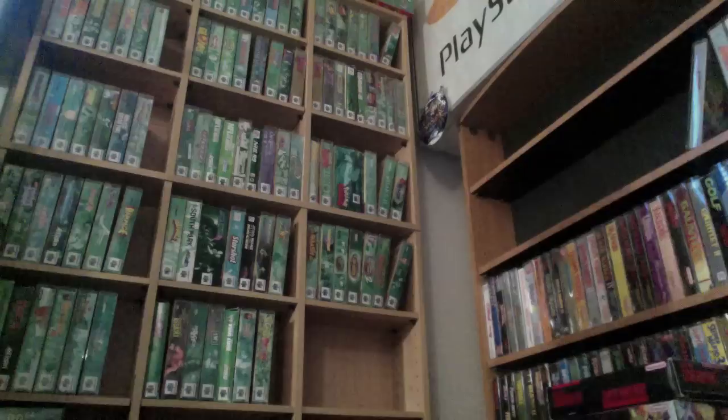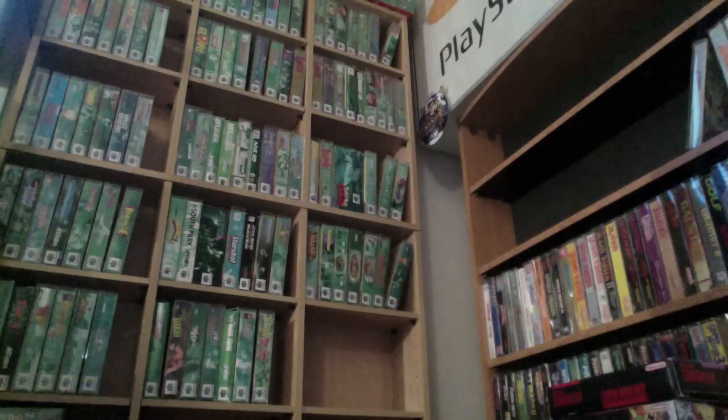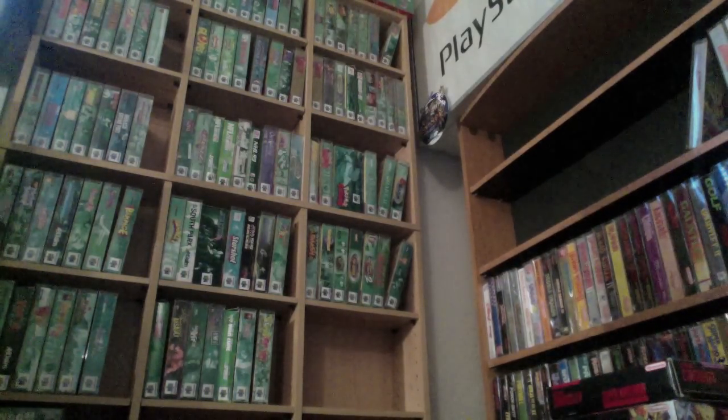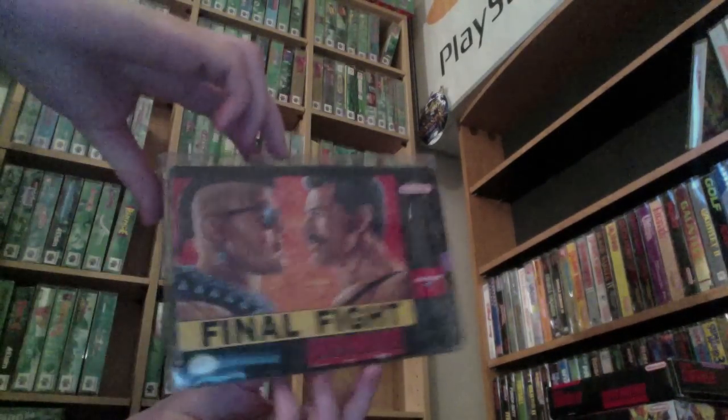So that's 2 stacks down, 8 to go. This next stack includes my most expensive Super Nintendo game. Normally I would save the best for last, but these games are stored in alphabetical order, and I don't really want to take them out of that order, as I said before. So you're probably going to see my best game in this stack. Final Fight.